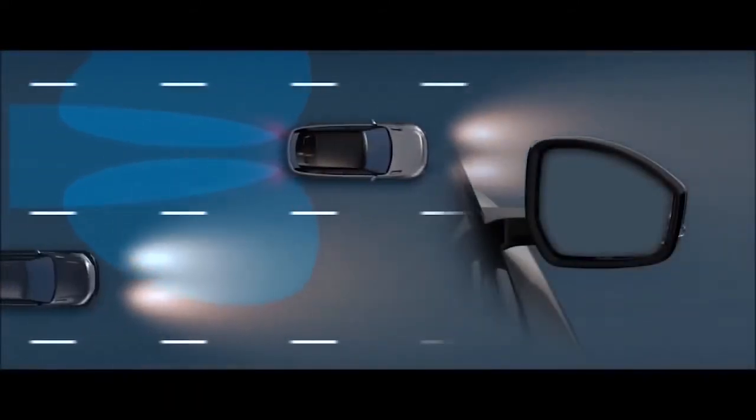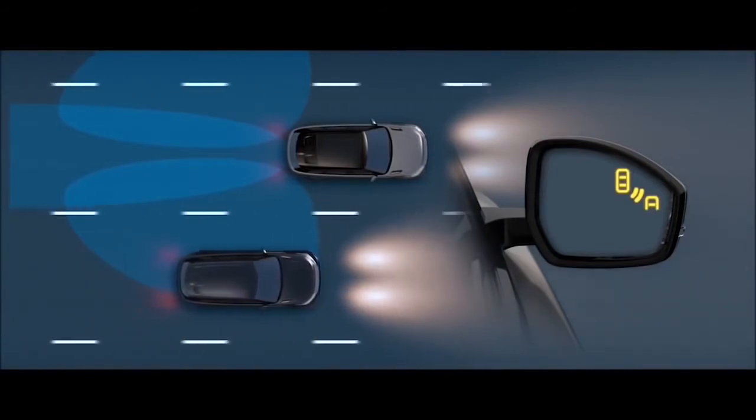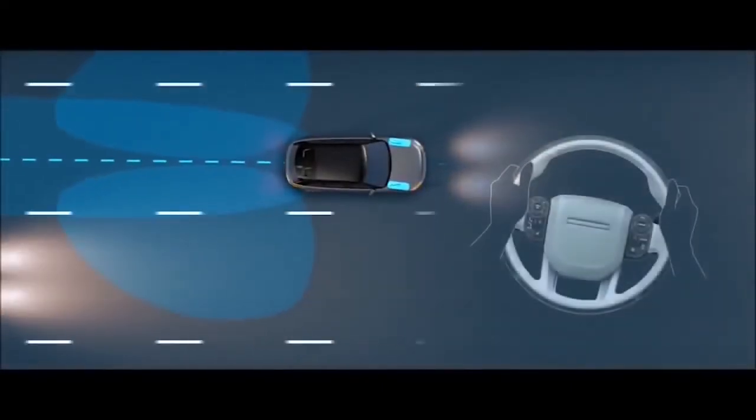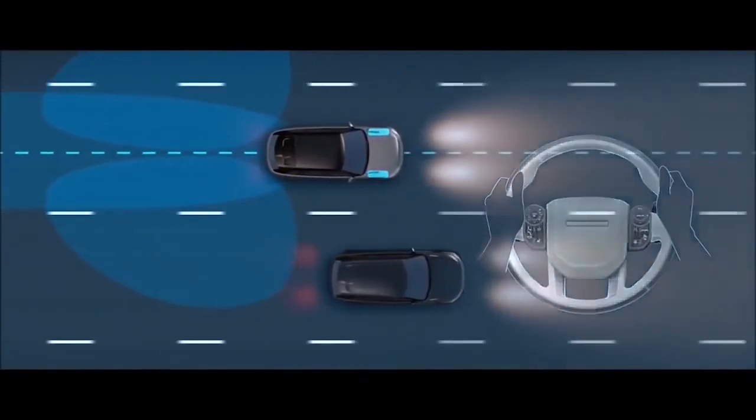Available blind spot monitor illuminates a small warning light in the door mirror to alert you when vehicles are in or approaching your blind spot. Available blind spot assist applies steering torque to help prevent foreseeable collisions when changing lanes.